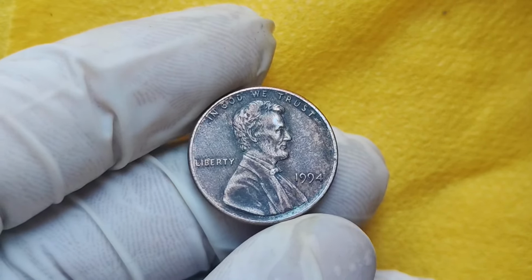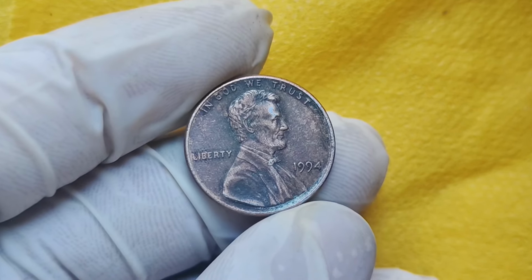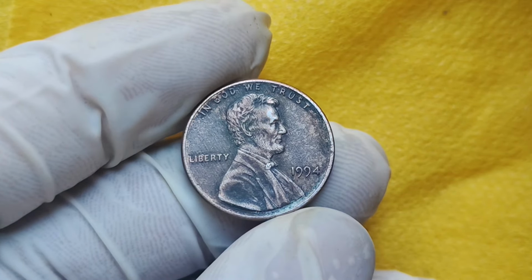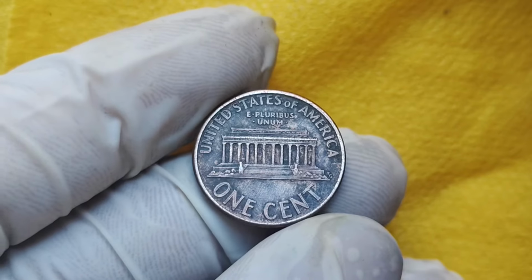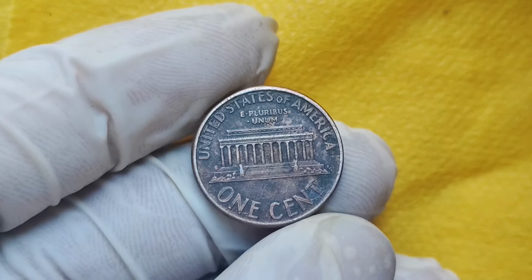You're sifting through an old jar of pennies, and suddenly, one catches your eye. Could this humble coin be your ticket to a $1 million payday? Today, we're diving deep into the world of the 1994 no-mint-mark Abraham Lincoln penny. Is it really worth $1.2 million, or is that just a numismatic fairy tale? Let's find out. First things first, let's break it down.